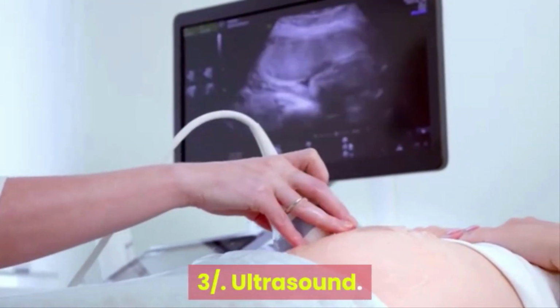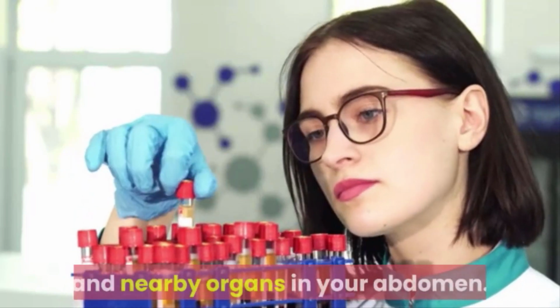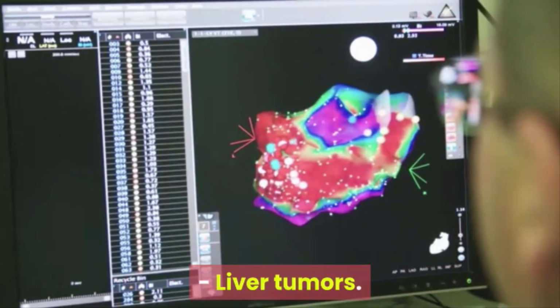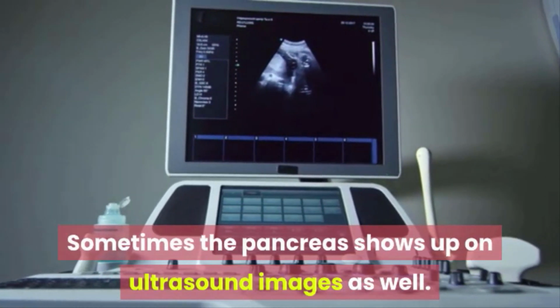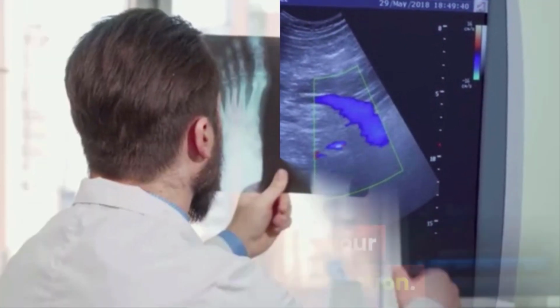3.1. Ultrasound. This test allows your doctor to take a close look at your liver and nearby organs in your abdomen. It can reveal fluid in your abdomen, liver damage or enlargement, liver tumors, abnormalities of your gallbladder. Sometimes the pancreas shows up on ultrasound images as well. This can be a useful test in determining the cause of your abnormal liver function.